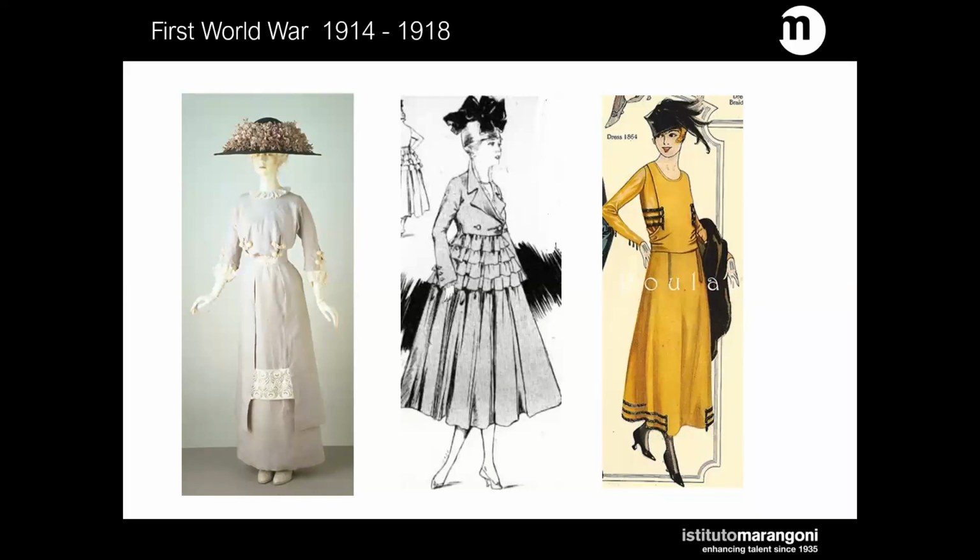And on the right, what are we looking at? We're looking at a design of 1919. What happened? Well, men came back from the war. They wanted their jobs back. Women were not needed at work anymore. And they were put back into uncomfortable and unpractical fashions. So the hemlines went down to the ankle. The skirt became narrow again.